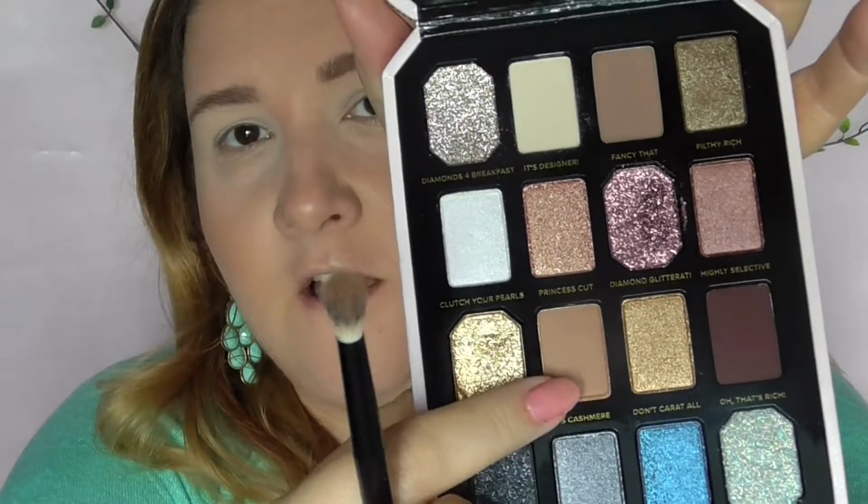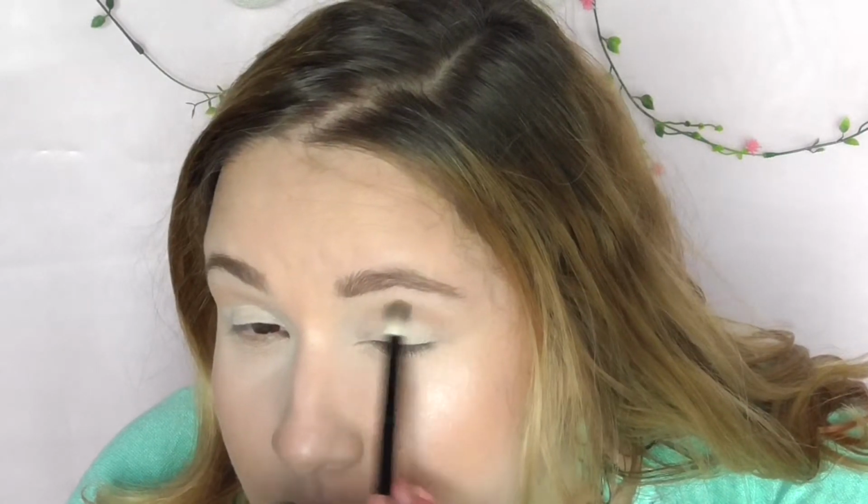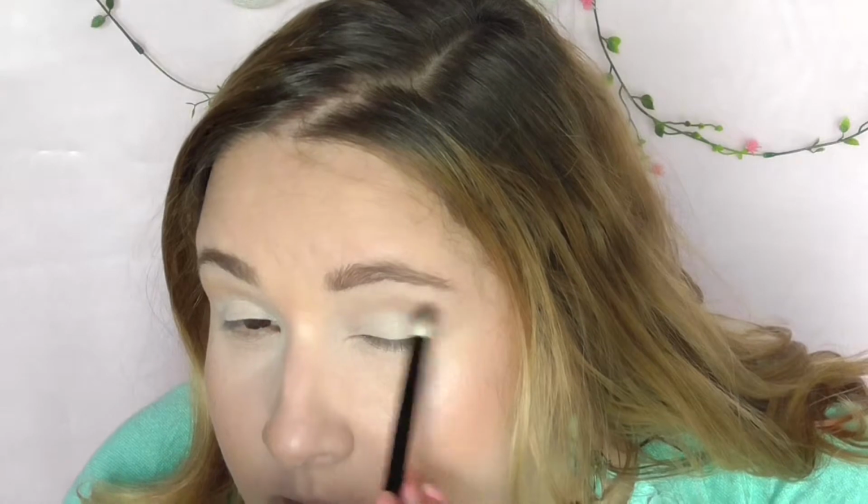We have a few options for transitions, but I'm thinking this color would be perfect today, and it's called Cashmere. Love these names, they're so much fun. These are very powdery. I'm sure, like, wow, pigmented AF. Amazing.